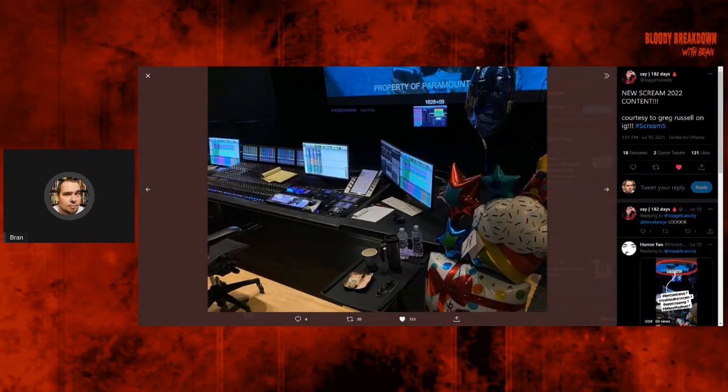Now, here's an interesting one that was also uploaded. And you can't see much, but if you look here, this is the screen we were just looking at where Ghostface was in the previous image. And it looks like somebody on their phone. Not quite sure who it is. Really not shown enough. Looks like a dark-haired female. But there's really not much of a shortage of darker-haired females in this film.